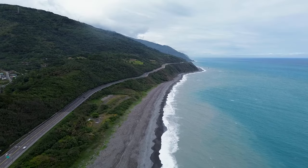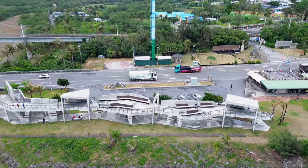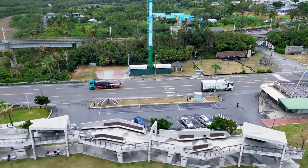The video might be really boring, but the drive is beautiful. It's all along the coast. I think we're about to go inland a little bit, so we pulled over at this viewpoint rest stop near Dao train.